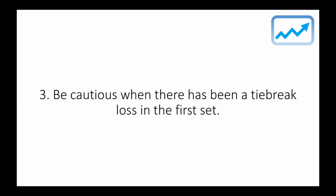Number 3, be cautious when there has been a tiebreak loss in the first set. Now again, going back to my first point, I will nearly always enter my trades in the second set, and often this will be backing the first set loser using one strategy or another.